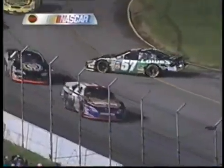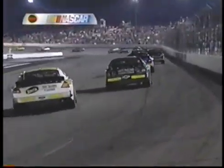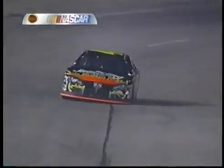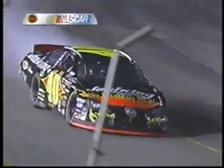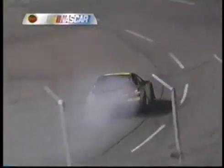There's Boston Reed, the 57 Lowe's car, Hendrick Motorsports entry. Second caution of this race is out just past the halfway point. And Paul Wolfe has the 40 car going again as well. Left front tire is flat, and he's going to drive all the way around on that. I hope he doesn't tear up the fender. Wolfe's going to lose a lap while he was sitting sideways on the racetrack.